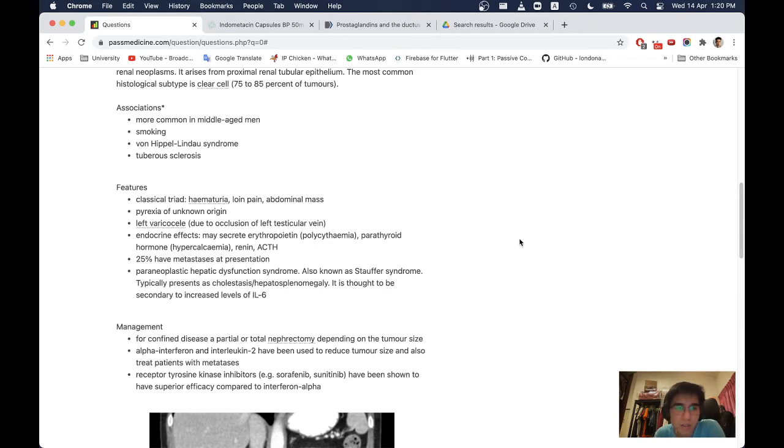Pyrexia of unknown origin, left varicocele due to occlusion of left testicular vein. Endocrine effects: may secrete erythropoietin, causing polycythemia, parathyroid hormone, causing hypercalcemia, renin, ACTH. 25% have metastasis at presentation. Paraneoplastic hepatic dysfunction syndrome.